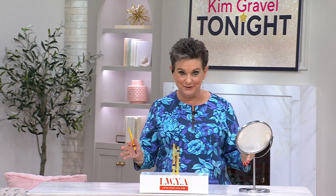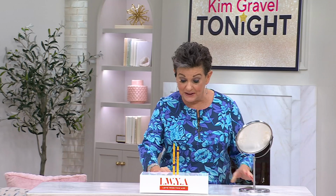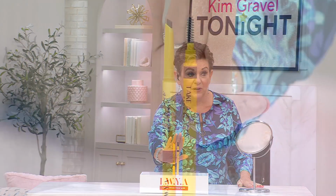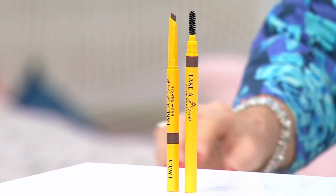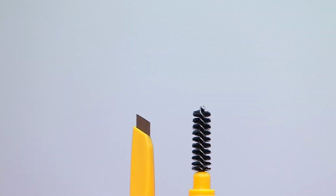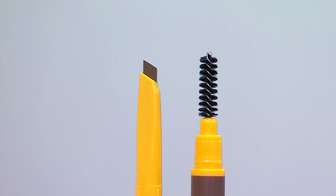Now, a lot of you are stocking up because there's no auto delivery in the show. We've had 400 ordered. We're busy. This is the soft brown we see here, but as we get in close, you can see that precision tip. That is so beautiful. You don't have to ever sharpen that. That's going to draw hairs, not a thick, ungainly line.